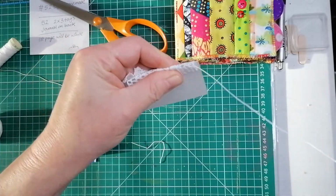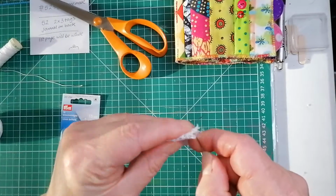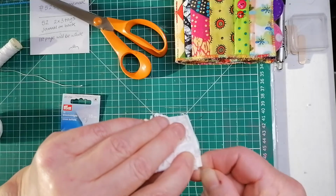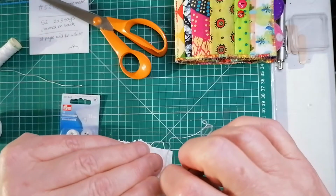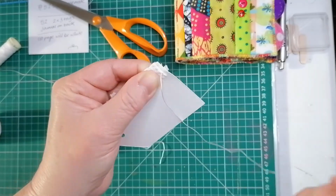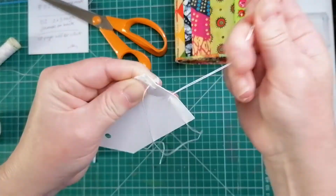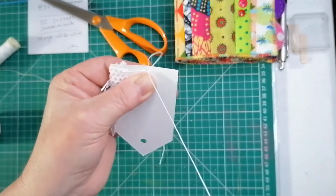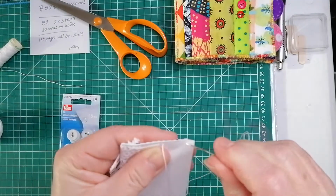Now, let's see if we can get through this card. If not, I'll have to get my awl out. Yeah, it's going through. Just need to try and catch fabric. Come on, thank you. Go on, go through. Oh, got it. Okay. Don't use thick card, people. Learn from me.